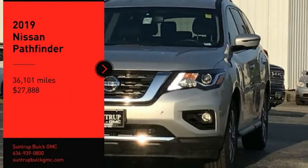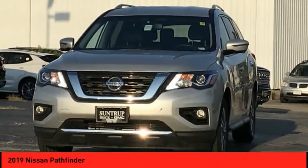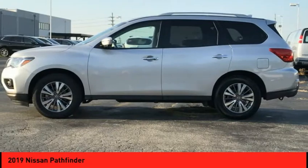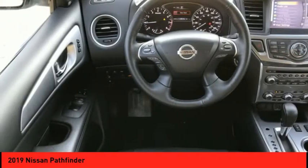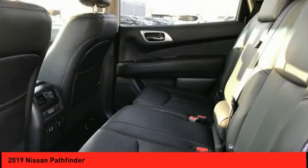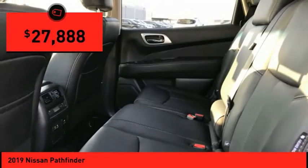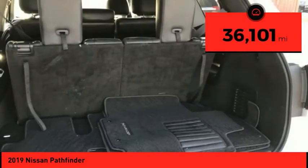You are going to love the 2019 Pathfinder. The Pathfinder has a premium interior with 3 rows of seating for up to 7 passengers, as well as versatile seating and cargo configurations. This SUV appeals to both truck lovers and car lovers and is priced below $30,000. This vehicle has less than 40,000 miles.